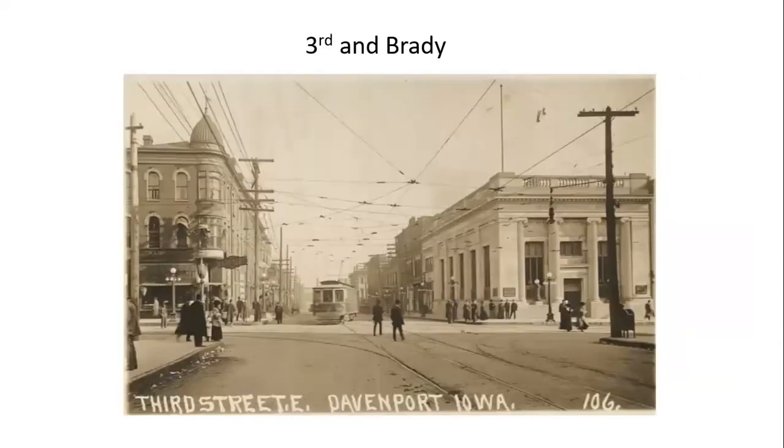So now we turn the corner from Brady onto East 3rd Street. Here we see the Nabstedt Jewelers in an Italianate building. On the right is the Union Savings Bank that was built in the classical revival style. The bottom part, which you see here, was built in 1915, and then the upper floors were added in the mid-20s, and then the major renovation into the Union Arcade occurred in the mid-40s.